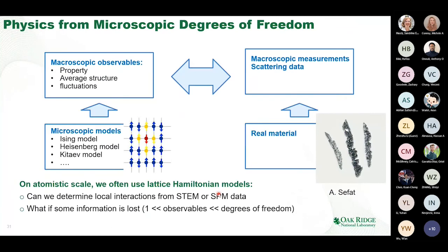Next question is, can this approach be extended beyond the Ginzburg-Landau models? In Ginzburg-Landau description, we use some kind of mesoscopic order parameter to describe the system, but realistic interactions are atomistic. This is how, in a very simplified form, condensed matter physics works. We start with microscopic models, we calculate macroscopic observables, people take real materials and measure macroscopic properties, and then make a comparison on the macroscopic level.